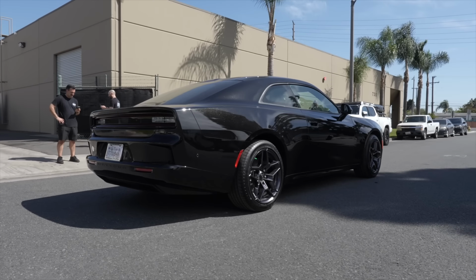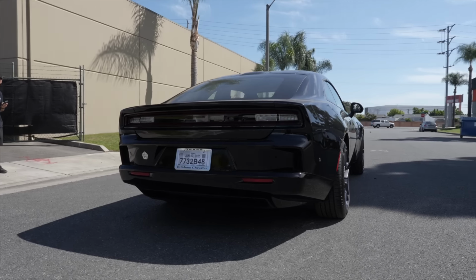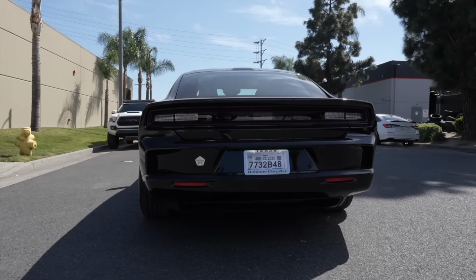How much does a Hellcat drivetrain weigh? So I'm anxious to see if you were to take all the electronics out of this thing, get rid of the all-wheel drive idea and just leave it rear-wheel drive, how well would it perform? I don't know. I do like the feel of it. The look grows on you, guys.